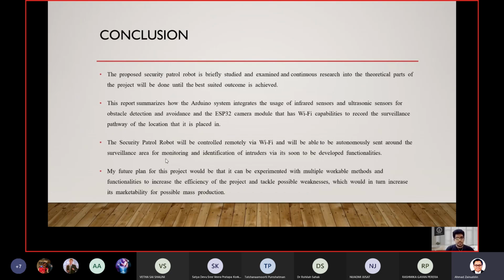My future plan for this project would be to experiment with multiple workable methods and functionalities to increase the efficiency of the project and tackle possible weaknesses, which would in turn increase its marketability for possible mass production.